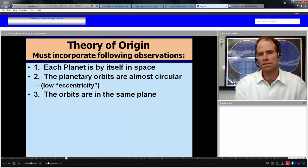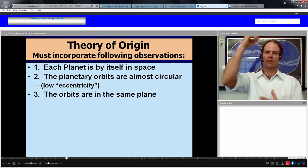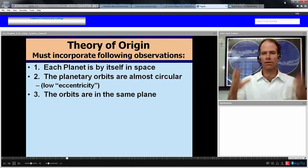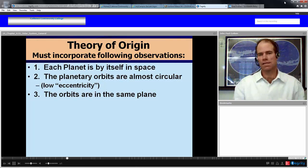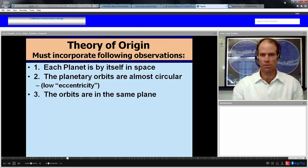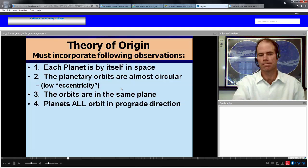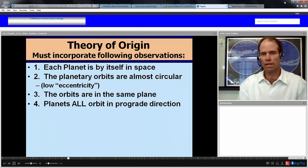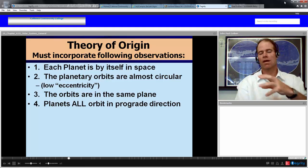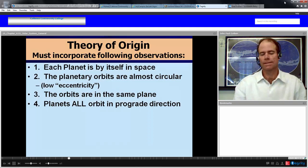The orbits are in the same plane. Why is this? Why don't we have planetary orbits that are, say, going this way and that way and at this angle around the sun? Why are they more or less in the same plane going around the sun? Any theory of origin that we have for the solar system should try to explain this. The planets all orbit in a prograde direction. They all orbit in the same direction around the sun, which is counterclockwise as we look at it. Why?